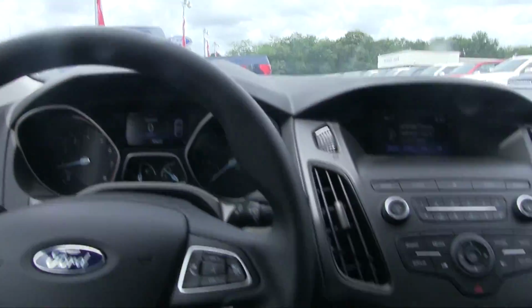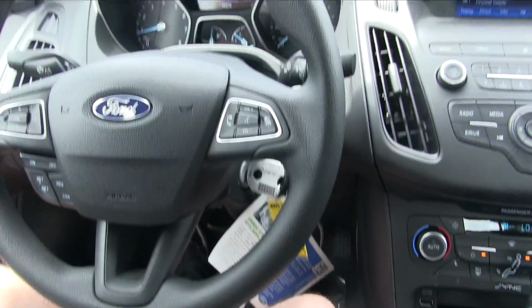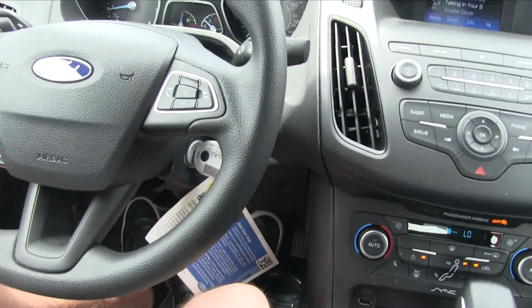So how's leg room, right? Well, if I were going to drive the car home today, this is where I would be in my seat. Feels pretty good. For a guy that's 6'1", we're good to go. Let's see how headroom is.